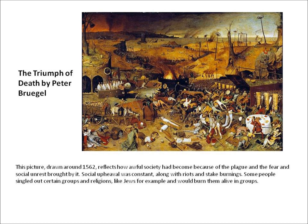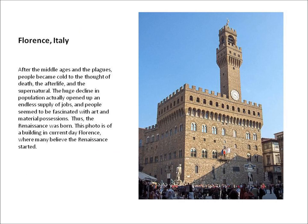Okay, this room here is our philosopher and important people's room. This is essentially a who's who of the Renaissance era Europe. This first photo here is actually a picture of Florence, Italy, where many argue but most agree that the Renaissance began.